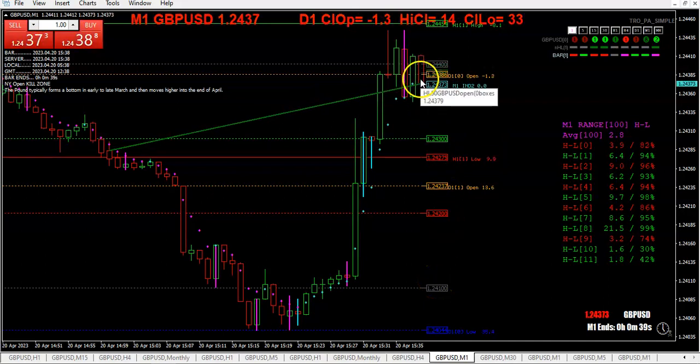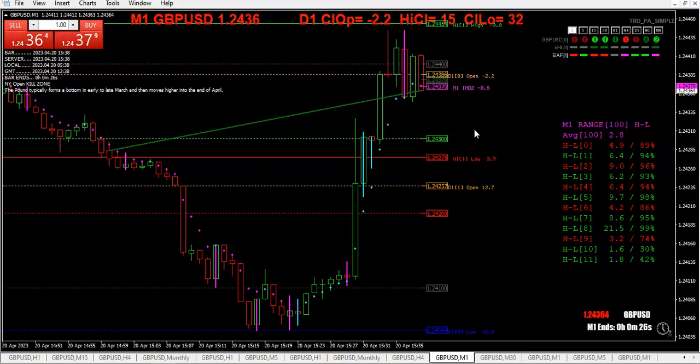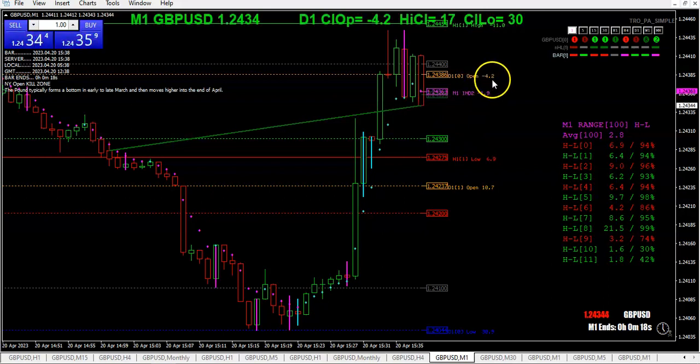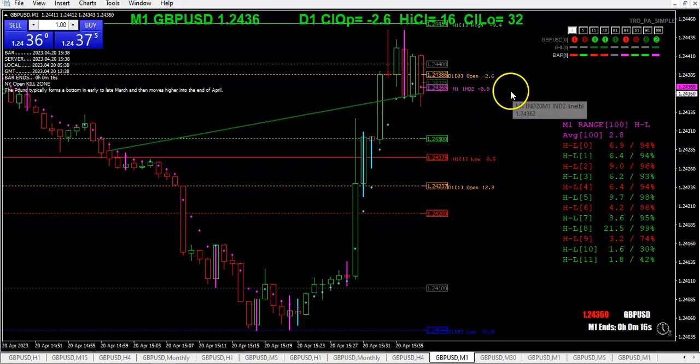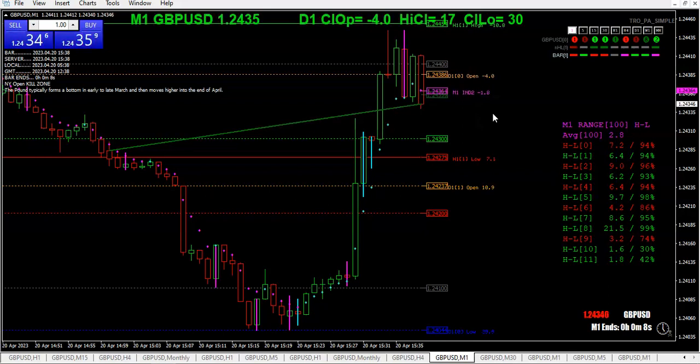Now it looks like we're slamming back down through the open. And a lot of times when you're trading these lines, especially during or after the news, you'll want to take a pip or two really quick. See, right now it's good for about 3-4 pips. You see, it just barely tested that bottom and came back out. It's like take your pips off the table before the market takes it back.